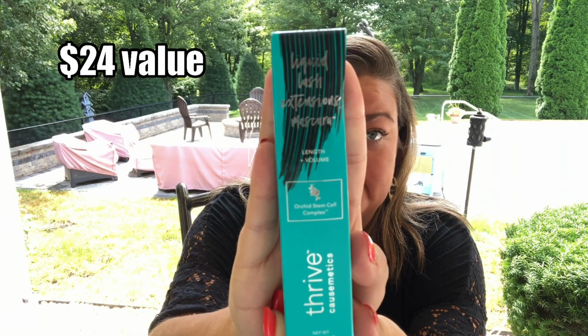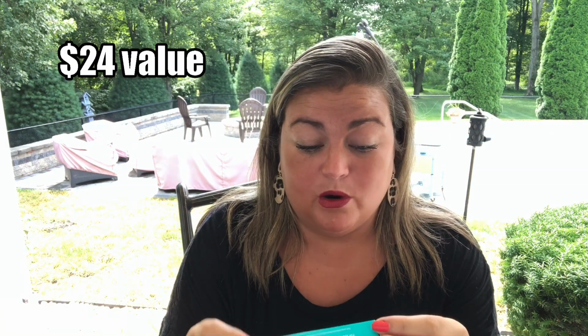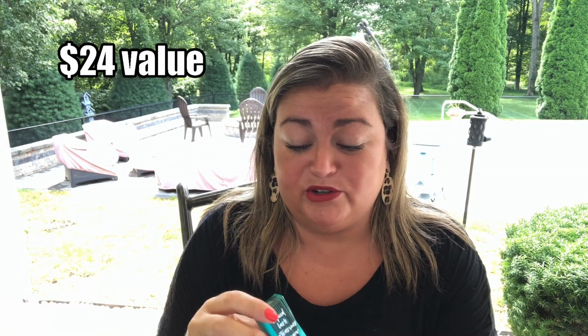I am so excited to try this. This is by Thrive Cosmetics, and this is the Liquid Lash Extensions Mascara. Here's the box. I see this advertised all the time on Facebook and on Instagram, and I just saw one of my favorite YouTube channels, Sisters and Stitches, so check them out if you haven't. They got this in their box, and I was so hoping that it was in mine. I thought I saw it when I peeked, but I didn't remember, and yep, it's in mine.